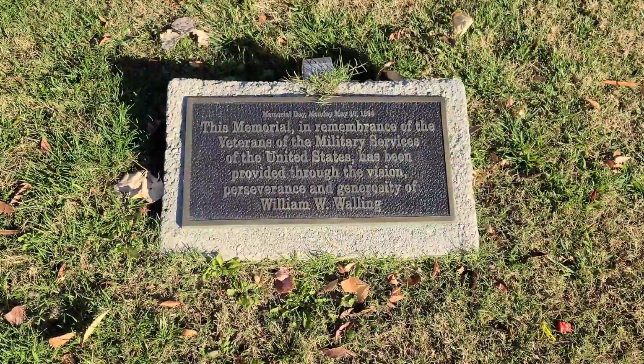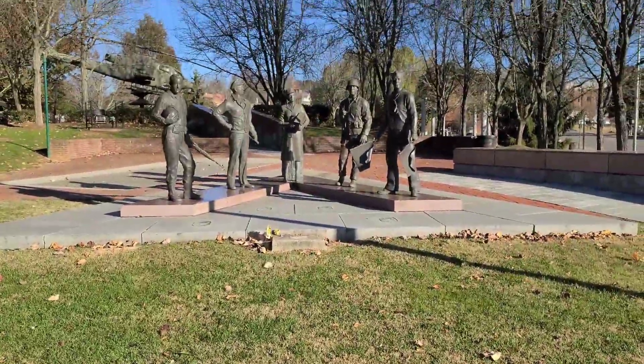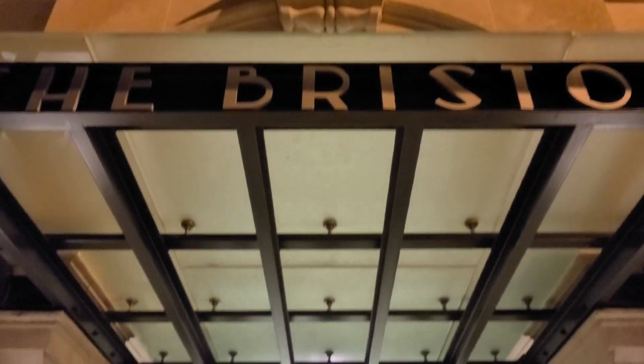Okay, we have a statue out here. It's a memorial to the veterans. Looks like it's got like an internal flame burning on it. That's very nice. Okay, let's head into this place.